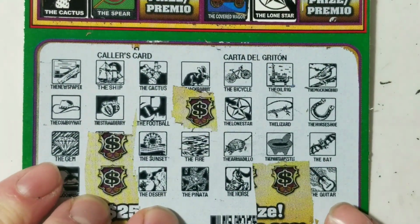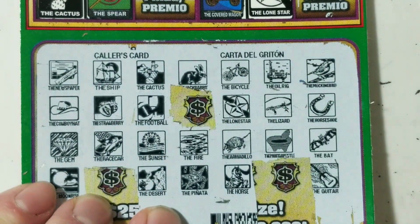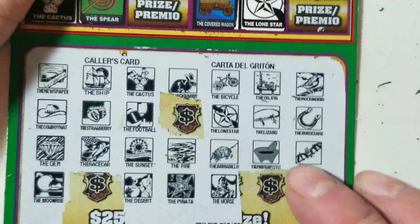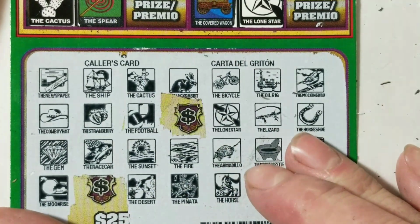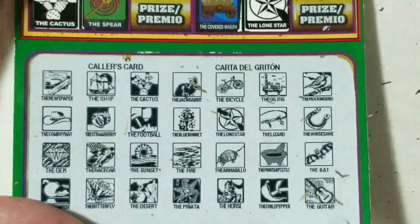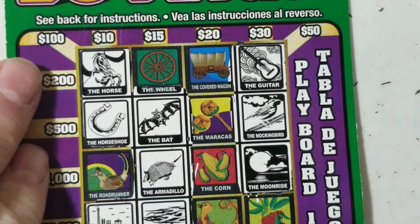Jackrabbit. I don't remember seeing the jackrabbit. And it ain't there. There's that race car. We got the race car this time. Chili pepper. No chili pepper. The butterfly. Yeah, I know we don't have that one. The blue bonnet. And there is no blue bonnet. So, another loser. Well, it all comes down to Willy Wonka.